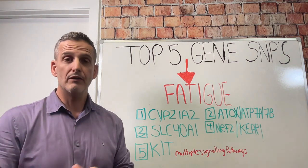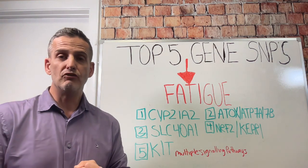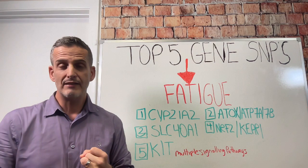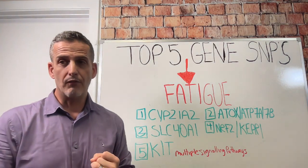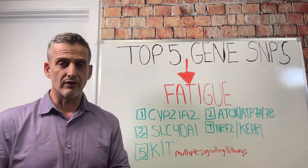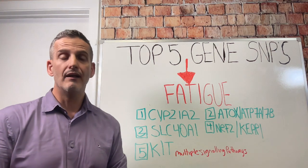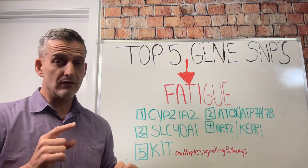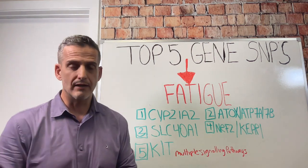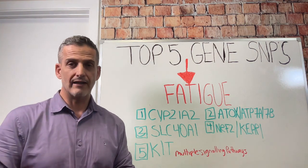Here's the problem though. If you've done a 23andMe or you've done an Ancestry.com, a lot of the times you won't see these particular gene SNPs on there, especially if you've done it recently, within the last 3 or 4 years, after they changed the chip to the version 6 version. The version 5 and the version 4, which was before 2017, have a lot of these genes. If you have done one more recently, you're not going to see these. And it doesn't surprise me because they're not really concerned about nutritional approaches to support your genetic challenges.